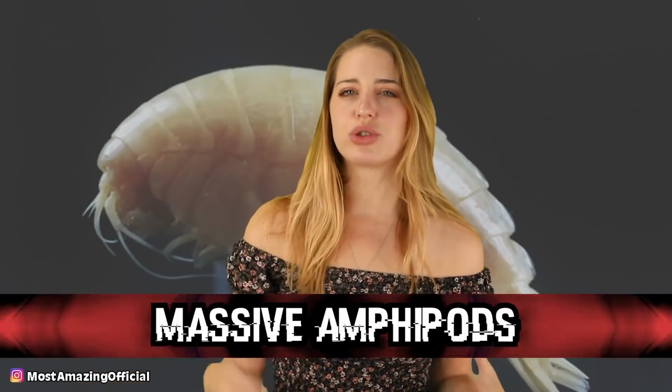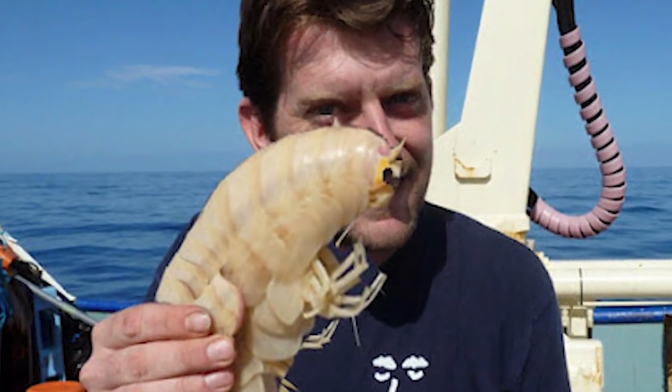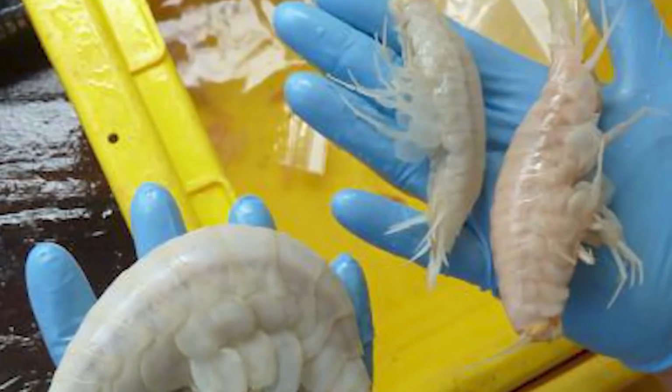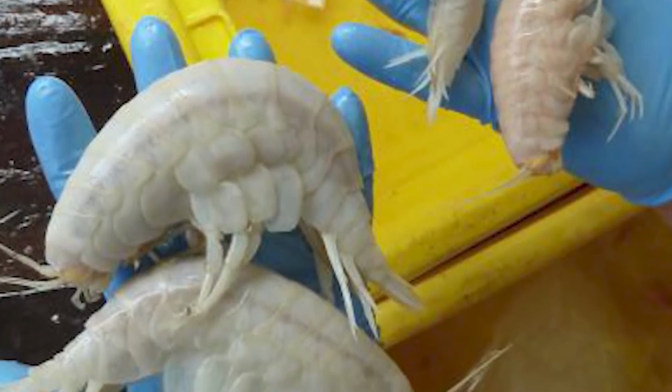If you love jumbo shrimp, then oh boy, this would be a treat. Massive amphipods have been found in the trench. They kind of look like massive shrimp, which is a direct result of a phenomenon called giantism. The massive crustaceans can grow to over a foot long in the Challenger Deep, while the ones closest to the surface only reach about 3 centimeters.